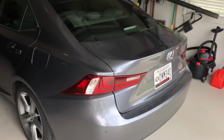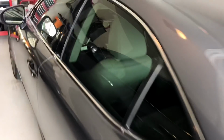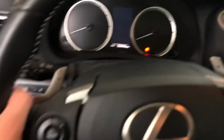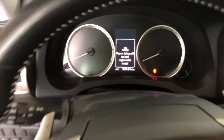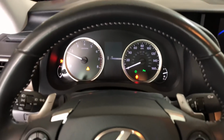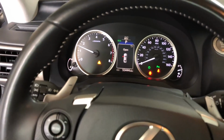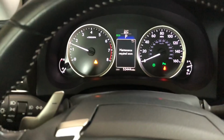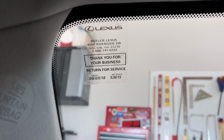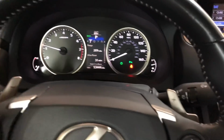And then last but certainly not least of the dirty fleet is my 2014 IS350. As you can see, 53,444 miles. And as such, it has a maintenance required soon light on. Maintenance is suggested at, what do we have here? 53,615 miles. I'm going to try to get it closer to 55,000 there. There's the IS.